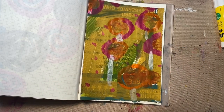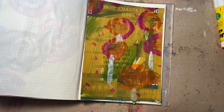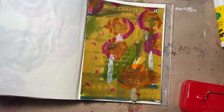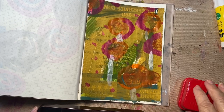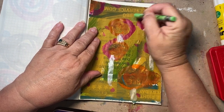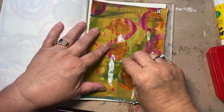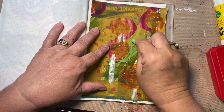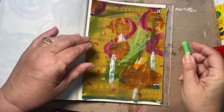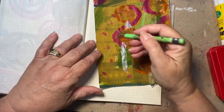So now, I don't know what to do. This is acrylic and it is dry. So I'm wondering if I can put watercolor on top. Oh, you know what? Let's just go with Neo Color 2. But I don't know what I'm going to do. I don't know if this lime green will show up. Yeah, it does a little bit actually. I'll make a geometric shape here, some kind. Maybe another one over here. Is this one broken too? No, I don't think so.